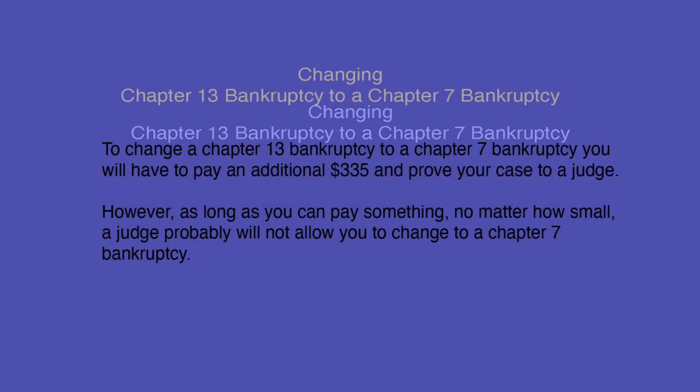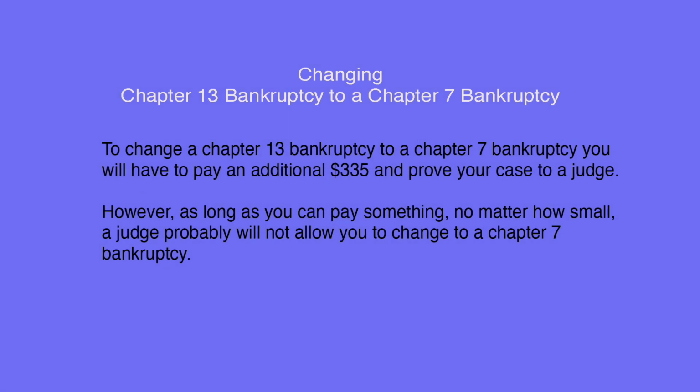Changing a Chapter 13 bankruptcy to a Chapter 7 bankruptcy. For people that filed a Chapter 13 bankruptcy and now need a change to a Chapter 7 bankruptcy, you will have to pay an additional $335 and prove your case to a judge. However, as long as you can pay something, no matter how small, a judge probably will not allow you to change to a Chapter 7 bankruptcy.